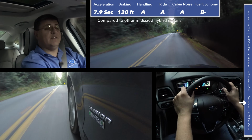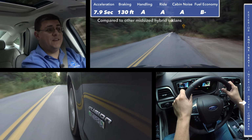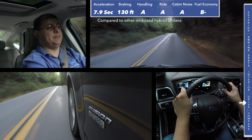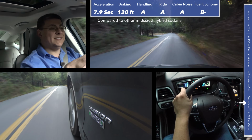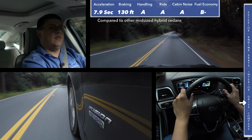However, as far as pure hybrid vehicles go, this is going to pale in comparison to the brand new Prius Prime, which does get 54 miles per gallon once the battery is depleted, and also beats this in terms of its electric fuel efficiency.